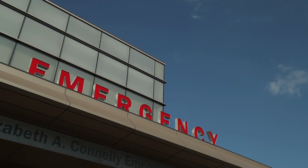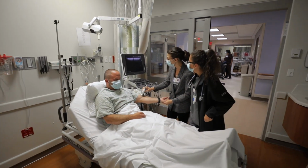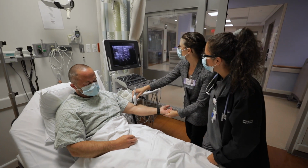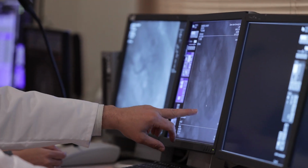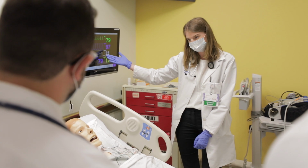A very busy emergency room, very busy intensive care units, cardiac care units. So I think it really pushes your knowledge base forward. We have interventional radiology, cardiology, neurology, neurosurgery. You get to try a little bit of everything and see what suits your personality and suits your interests. You also get to do electives and away rotations to find out where exactly your interests lie.